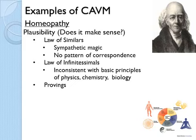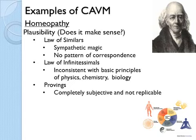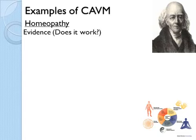Attempts have been made to replicate some of the provings that were initially done to determine which therapies are appropriate for which problems, and they've failed. So in general, one of the fundamental principles for how we assign homeopathic remedies to symptom sets seems not to be reliable or true. It's very subjective and not replicable. So overall, the plausibility is quite low.